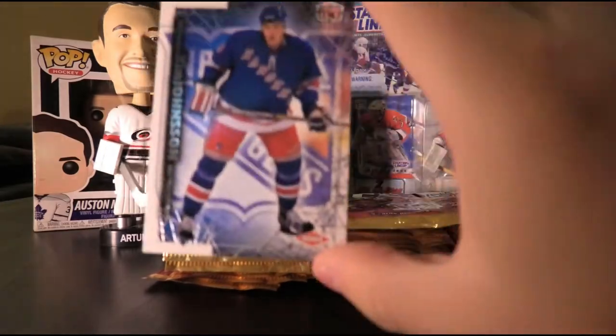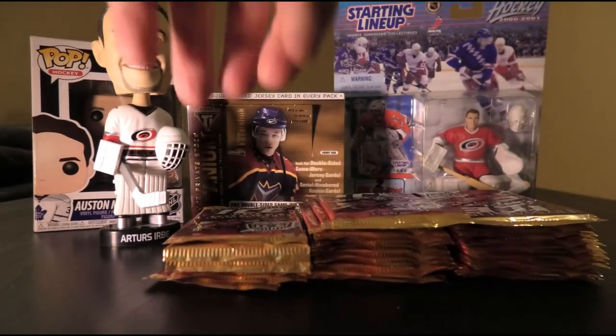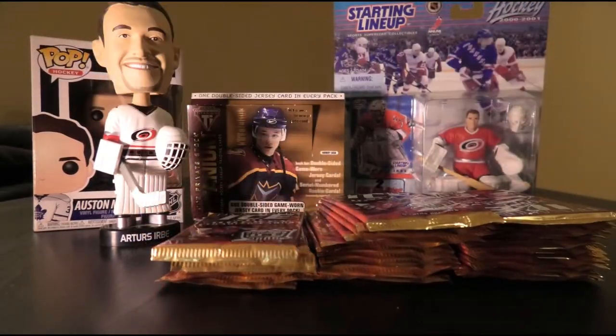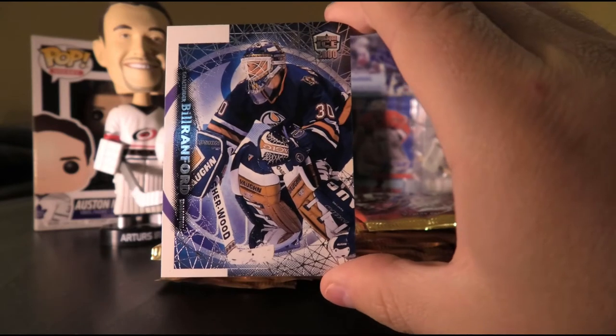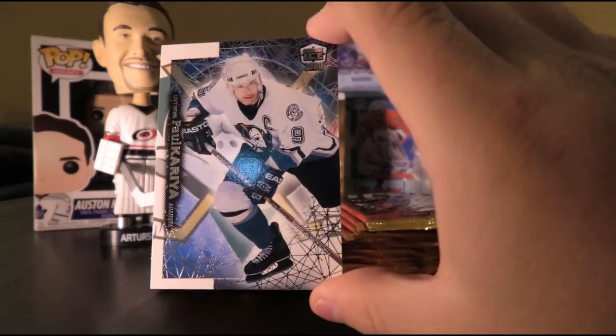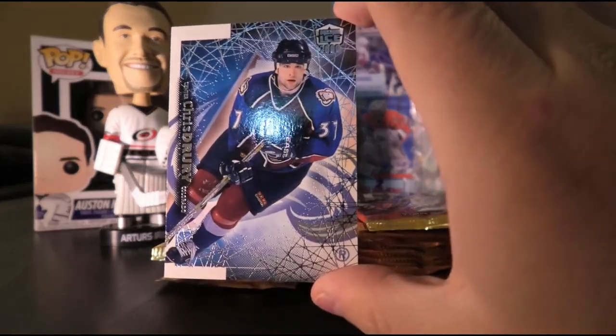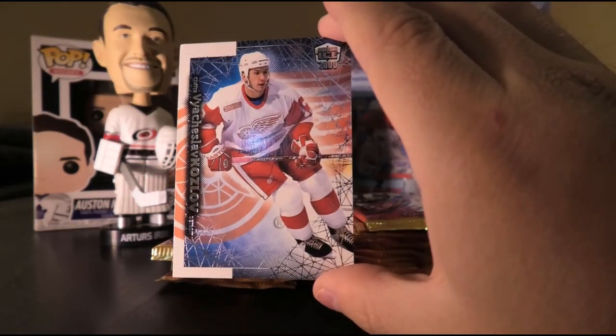Brett Hull, Kim Johnsson, and Ryan Smyth, still a good fan favorite here in Edmonton, despite being retired for a few years now. Okay, next up, Bill Ranford in his second stint with the Oilers, finished off his career with the team where he really made his name. Paul Kariya, Chris Drury, Alex Tanguay, and Slava Kozlov.